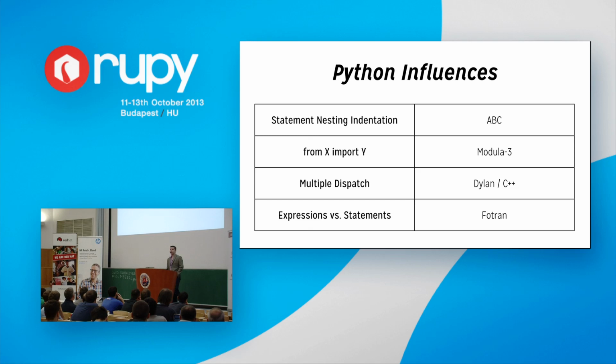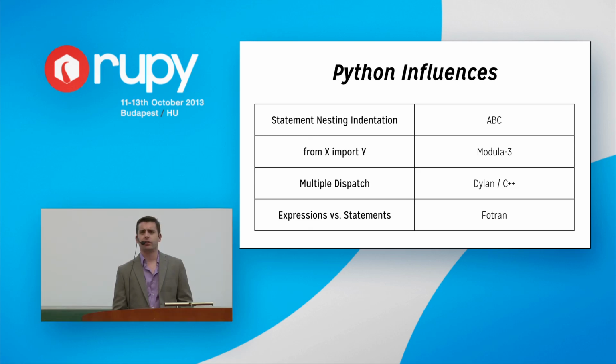Python most directly influenced by the language ABC, which I actually haven't seen in real life, but the statement nesting indentation, that comes from that language. From X import Y, that's from Modula 3. Forget Modula 2, that's totally irrelevant. Multiple dispatch came from a language called Dylan, which a lot of people still love, and C++, which a lot of people don't love.